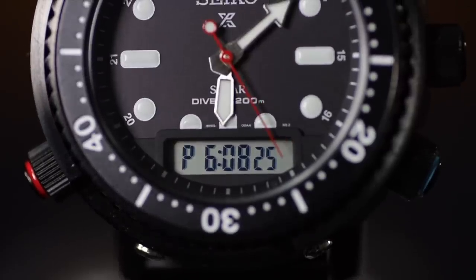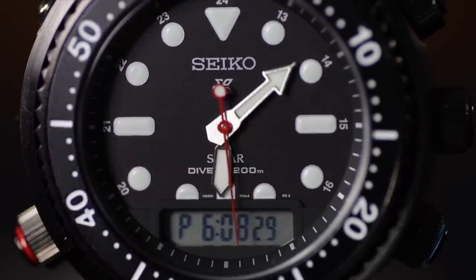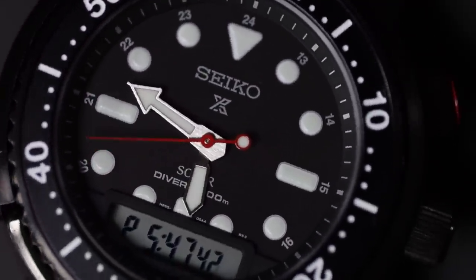So there we go, the SNJ037, the 40th anniversary to the Arnie Seiko. No, it's not, is it? If you're well into the Arnold Schwarzenegger Seiko Ana-Digi watch, my advice is to not get this one at all. For a watch, it's fantastic.